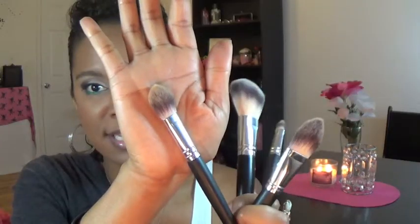This is supposed to be the concealer brush, and I don't use it for blending in concealer, which I totally could though. I just haven't used it for that purpose yet. I use this to blend out face concealer, or putting products just in certain spots on my face. So I think that this brush is great for that.